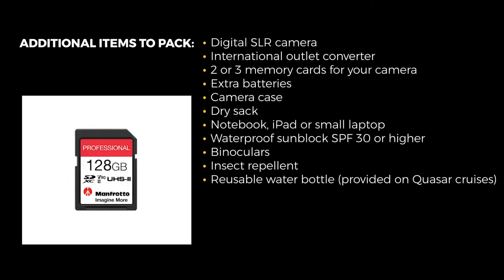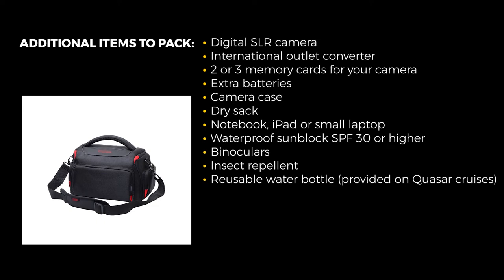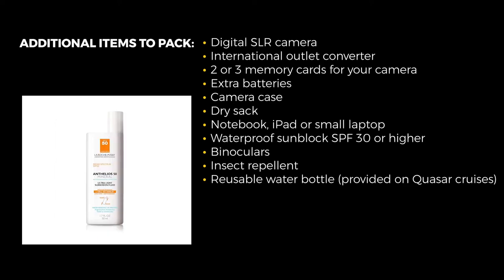3. Two or three high-capacity memory cards for your camera. If you plan to shoot a lot of video, plan to bring more. 4. Extra batteries and their charger. 5. A sturdy camera case. 6. A dry sack. You can use the same one we recommend in the gear section. 7. A notebook, iPad, or a small laptop to download your photos. This is optional.